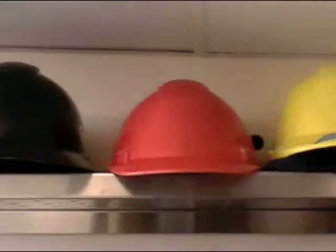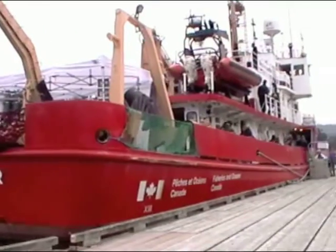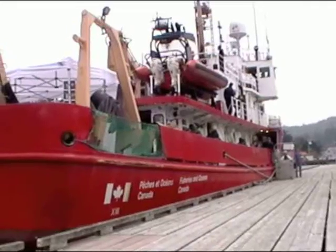We've had them come aboard and give them the tour of the ship and basically try and give them a taste for what life at sea is like and what the kind of work we do, the science that we do, and show them what life as a mariner at sea would be like.